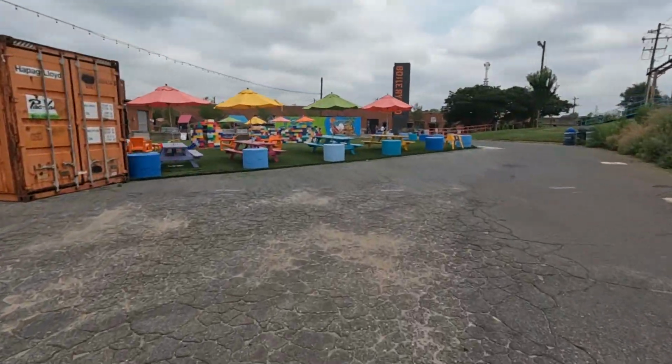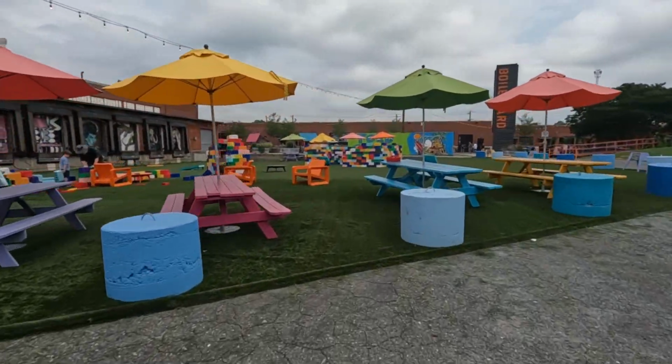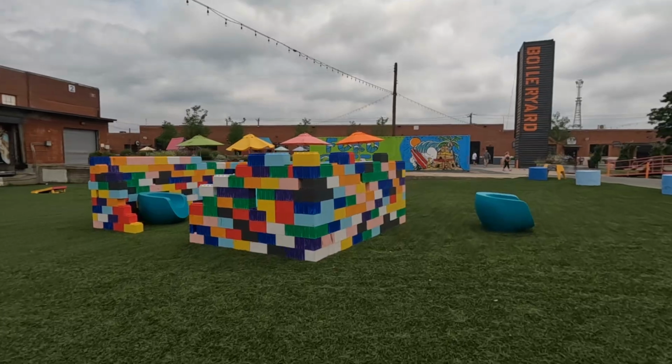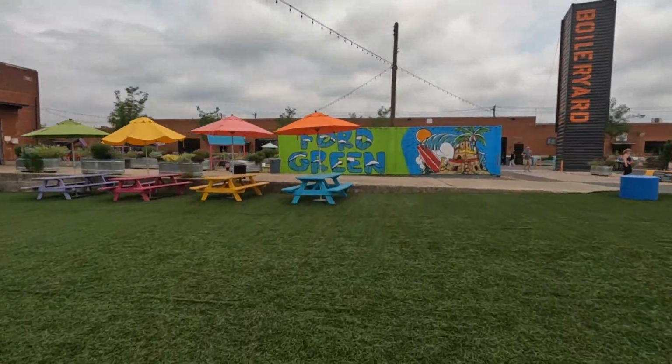And then we're flying through this section here, but you can see on the left those Lego towers. I didn't want to ride my bike through where the kids were playing, but I wanted to capture it as well, so that's why I did that.